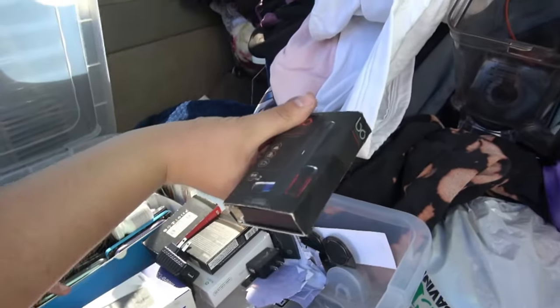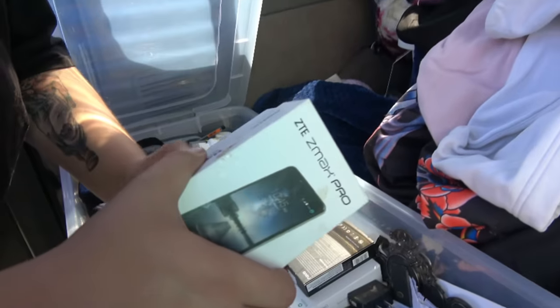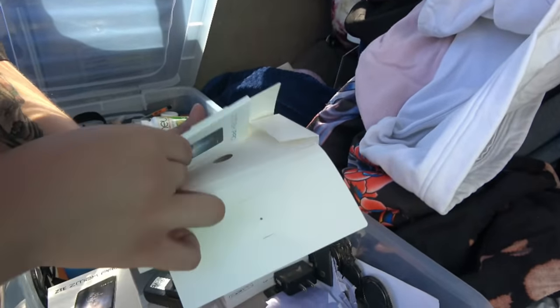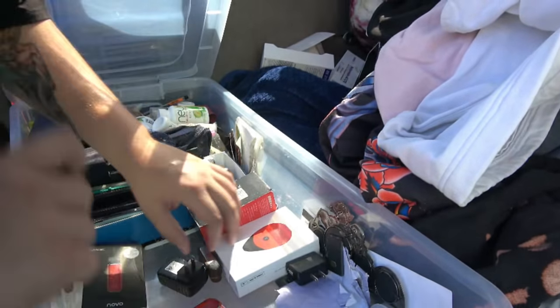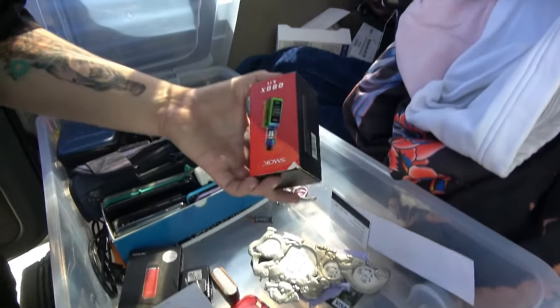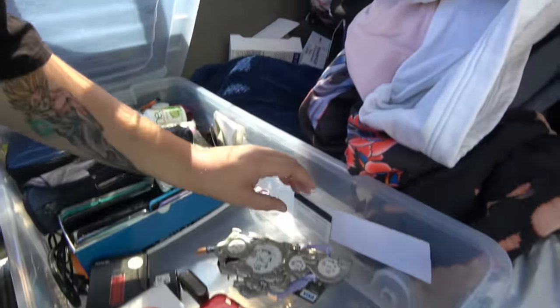Is that a vape? Looks like a vape cartridge. I can't tell. This one's like in the middle. No, oh, maybe a phone. No, just instructions. So we'll throw this one aside. The phone boxes aren't really worth keeping unless it's Apple or some Samsungs. Samsung. This is some type of smoke thing here.